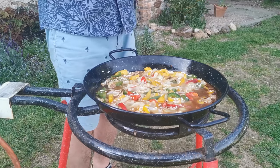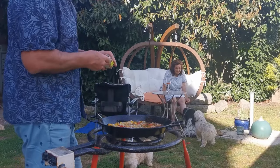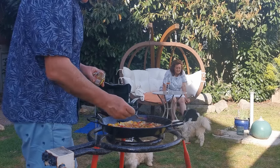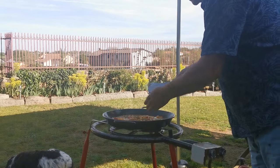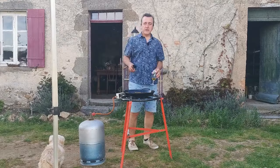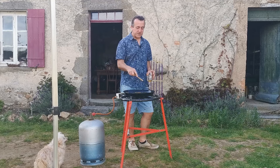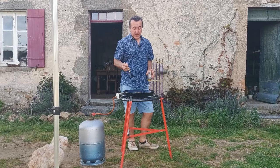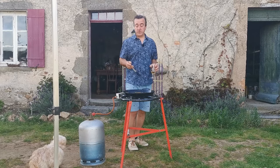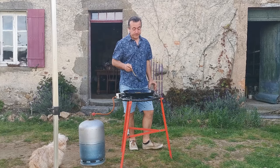Do you want this a bit spicy? So I don't know whether you remember, but last year we went to a Vide Grenier and we picked up this pan for €2. And it was brand new. We don't think it had ever been used. We think it was a gift of some sort that never got used. A little pile of pan, €2, bargain.